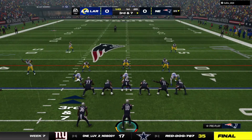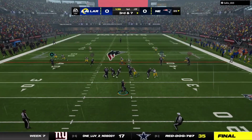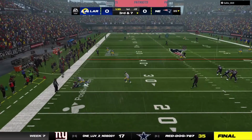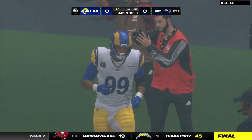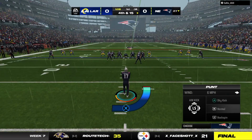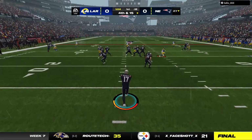Rager, the man in motion. Now Jones steps away to his left, and he can't find anywhere to go with it, and he goes down. The perennial Pro Bowler Aaron Donald gets the sack. So on 4th down, here's Bryce Behringer on to punt for the Patriots.